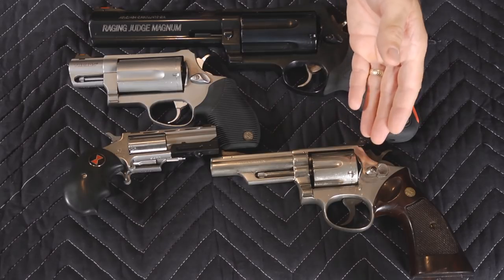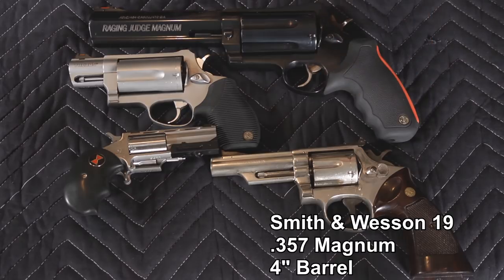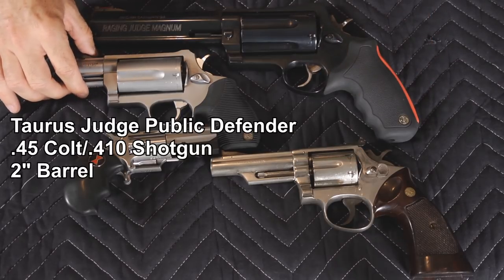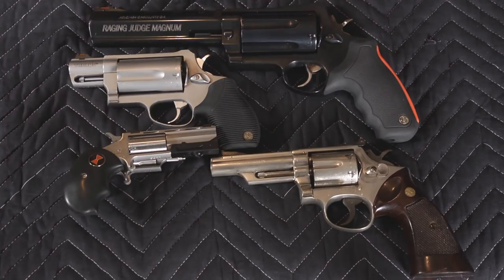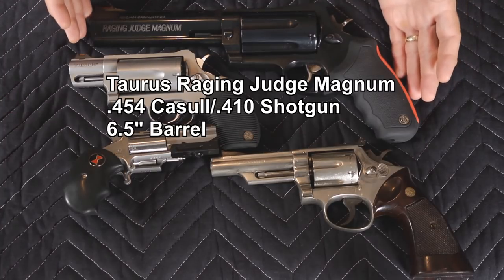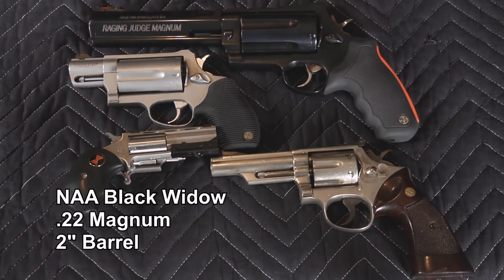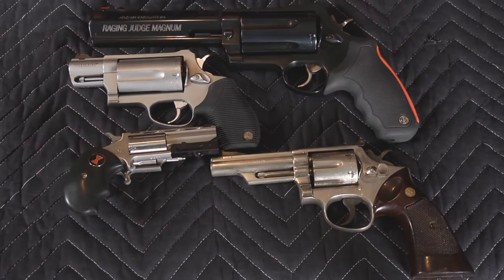You've got the 357 Magnum, a Smith & Wesson, a classic Model 19. You've got the Public Defender here, if you wanted a shotgun in your pocket. We have the gigantic Raging Judge, and then we have a tiny little revolver, the Black Widow from North American Arms. And they all have their uses, but what if you actually wanted a real little gun?